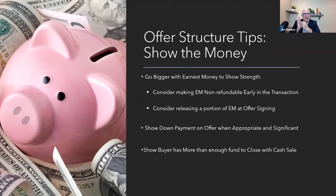For instance, upon inspection release, they will make earnest money non-refundable. They don't even wait for the appraisal, just upon inspection release, right? Another one is, in some areas of the country, they will make that earnest money, or a portion of it, non-refundable at the time the seller signs it. They'll say, we're going to make this earnest money non-refundable and we're going to release it to you upon signing. So they sign the offer, they get $2,000. They sign the offer, they get $1,500. So they know you have skin in the game right out of the gate.